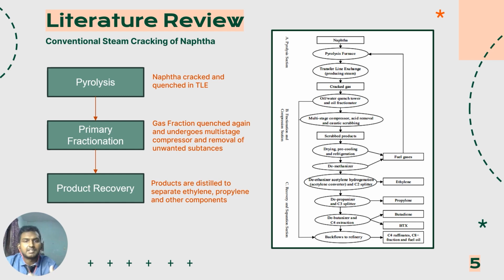But first, we must understand the conventional steam cracking of naphtha, where there are 3 sections, which are first, pyrolysis, where naphtha is cracked and quenched in TLE. Second is primary fractionation, where gas fraction is quenched again and undergoes multi-stage compressor and removal of unwanted substances. And lastly, product recovery, where products are distilled to separate ethylene, propylene, and other components.